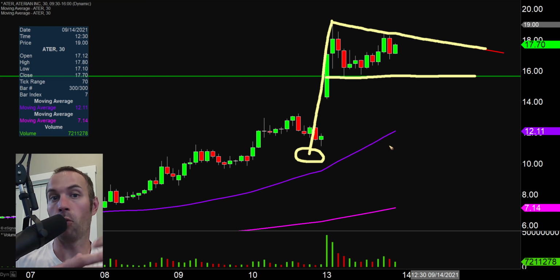And the reason why it's a bull pennant is because it's occurring in a very much overall uptrend. So moral of the story here, the uptrend continues. The week is young, still 4 days left. So let's see how this trend continues.